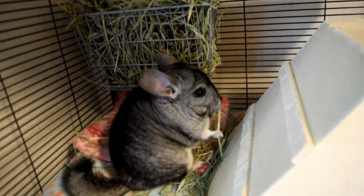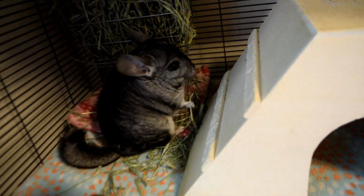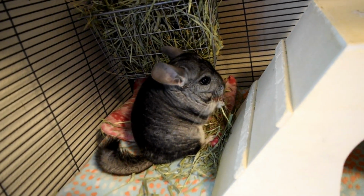But that's just basically how much a chinchilla will cost a year. Like I said, the bedding is a huge difference, but I use fleece, so it's $540 for me typically throughout a year.